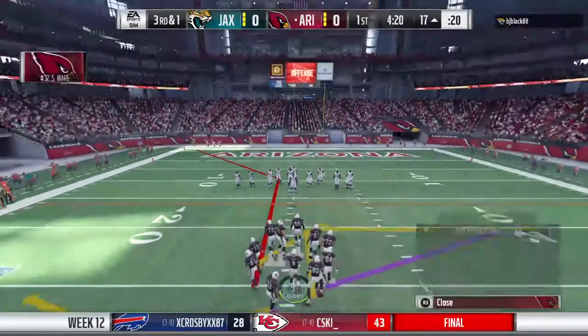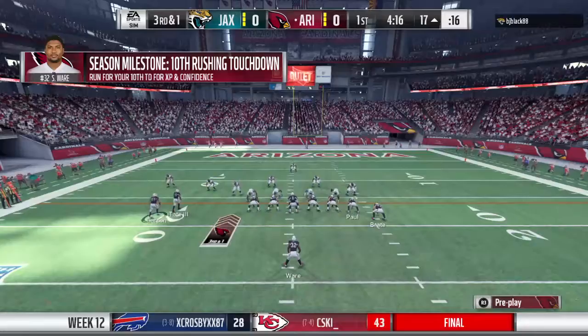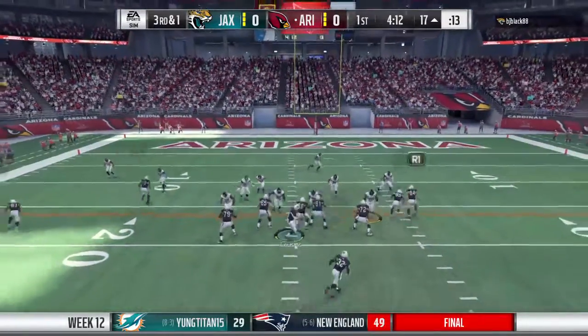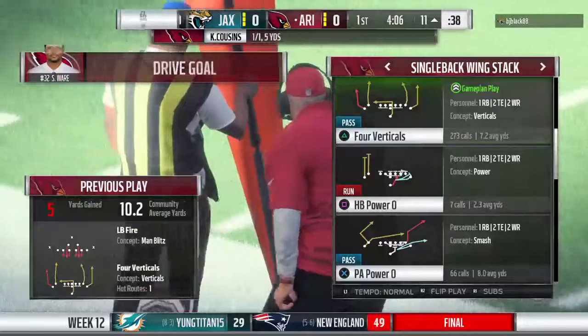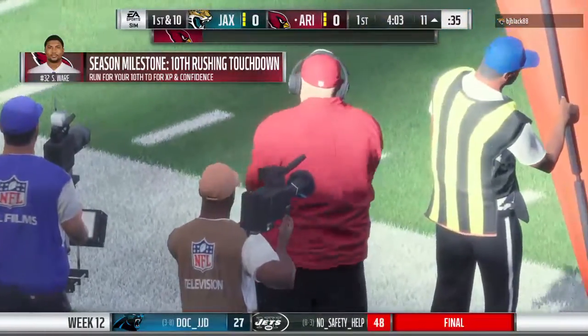So they run it on 2nd down. Now let's see what 3rd down brings here for the offense. Now Cousins. Complete. He finds Bray. And he gets the first down yardage before he's brought down just outside the 10 at the 11.